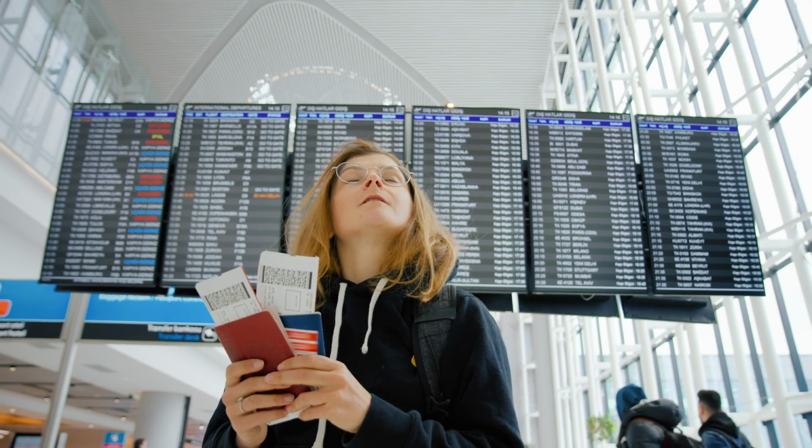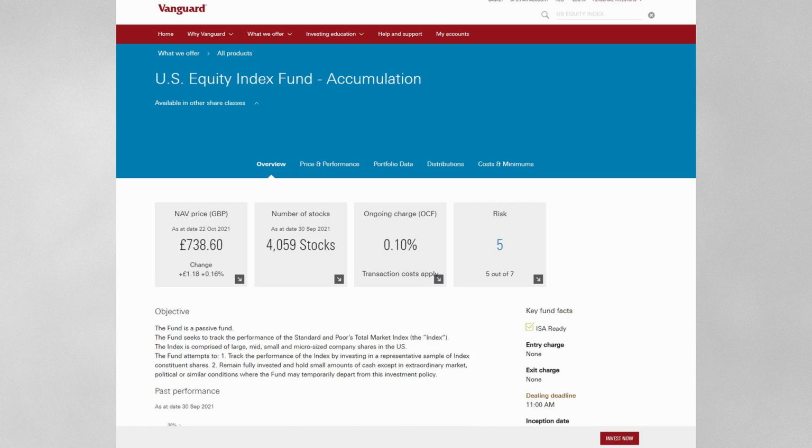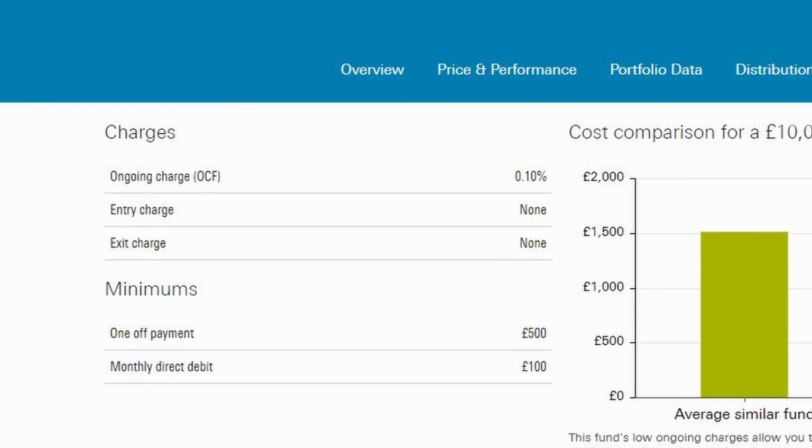For a UK equivalent, it's actually quite difficult to find one of these which is an ETF, but for a mutual fund, there is one on Vanguard's website directly, and this one's called the US Equity Index Fund. This one's pretty close and has got 4,000 stocks inside of it, which covers all different sizes in that North American market. The only downside, of course, is it's a mutual fund, so there is going to be a minimum charge to get in. You're looking at a £500 one-off cost or a £100 a month regular payment. Let me stop you there.